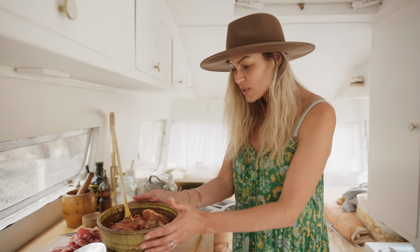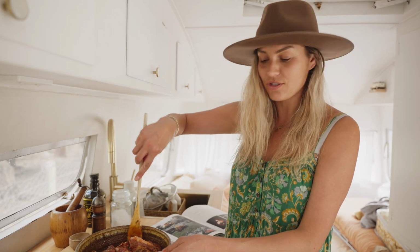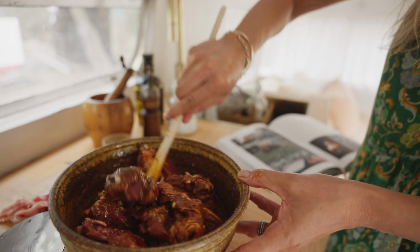Right, so that's all done. We're going to let that sit in the fridge for 2 to 3 hours. Again, if you've got time to do it overnight, then do so because it's extra delicious. Giving it lots of mixes just to make sure the marinade's nicely incorporated there.